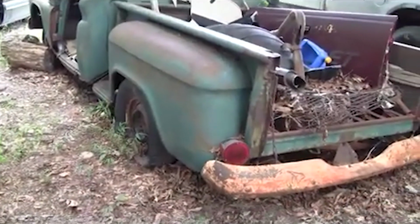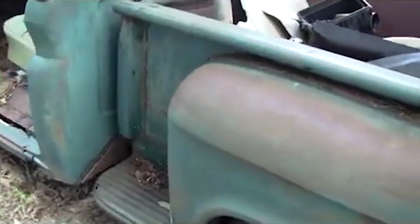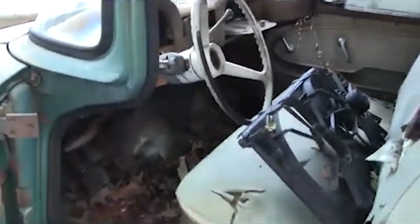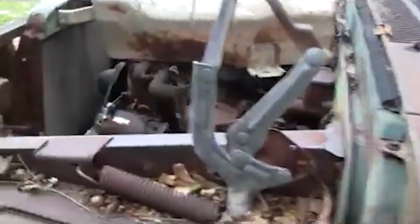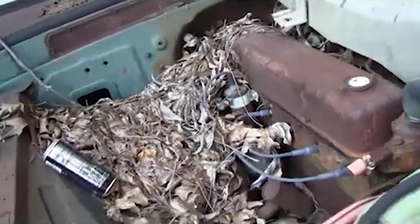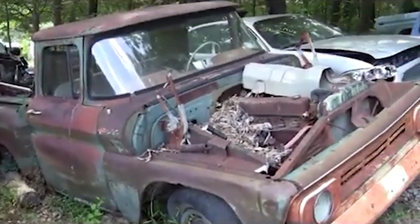And then two vehicles over, here's another one. Short bed step side, but no spare tire holder. 60 to 66. C10. Standard shift, there's a clutch pedal. And this one is a six cylinder, still there. Generator's still there, so it's the earlier model. More good pieces, or project, here at Hillbilly's.